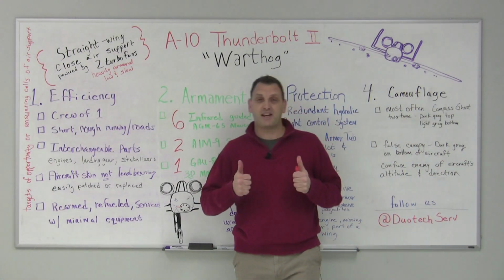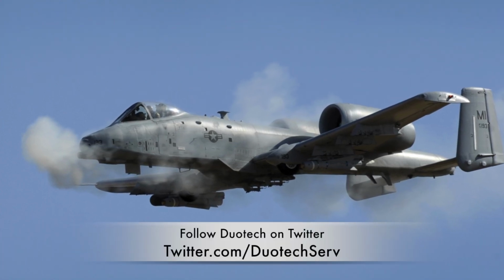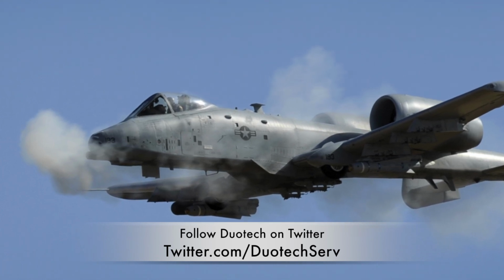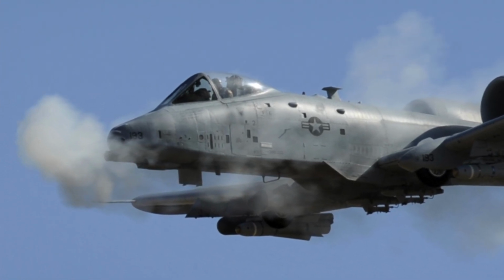Though the A-10 has been scheduled to retire many times, every time it's been given the opportunity to perform its mission, it has proven its worth. With the upgrades to its wings, its engines, and avionics, the A-10 will be cheaper to maintain than most other alternative platforms. It'll be answering the calls for close air support for many years to come.